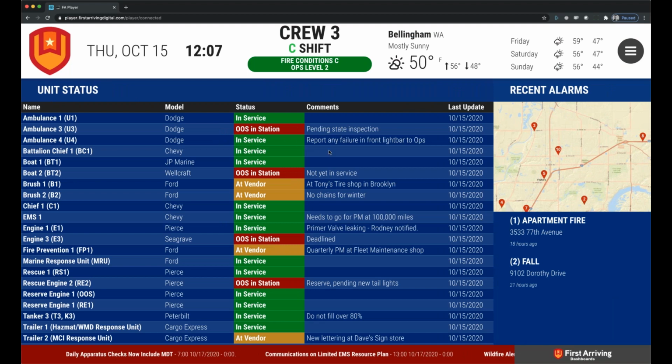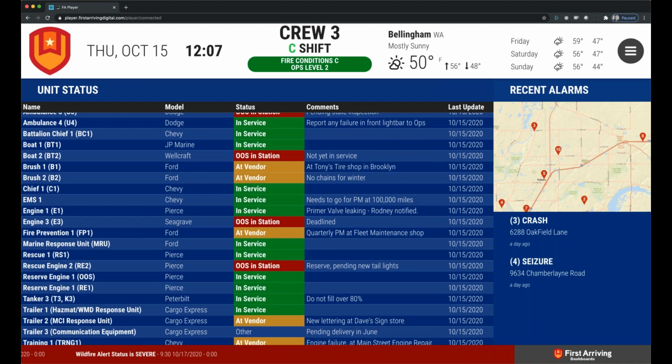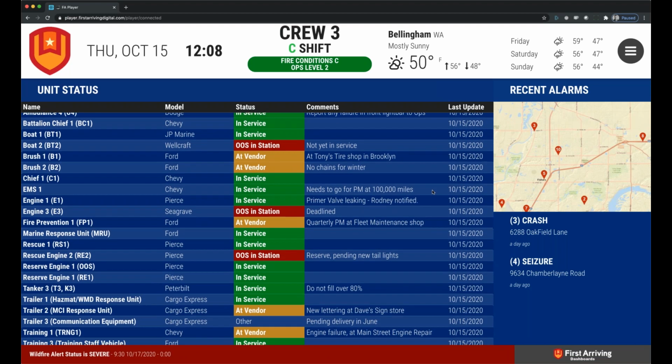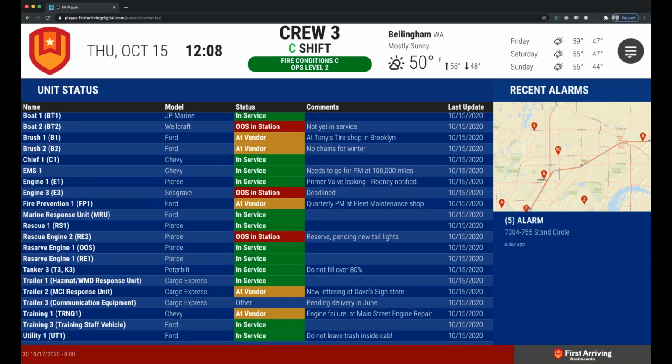Unit status is something else that's a big issue. If I'm on vacation and I come back in, I'm going to want to know where's the ambulance at. Well, I can look and see that ambulance 3 is out of service, but it's in the station because of inspection. All that information is going to be available at a glance on all of your dashboards scattered throughout. This information can come from a variety of sources. We've got probably 60 plus integration partners, ER being a premier one, of course, and we can pull that data.